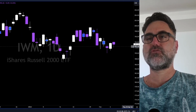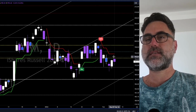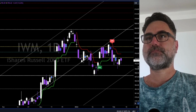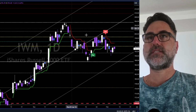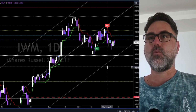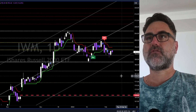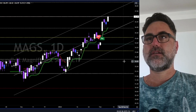IWM continues to show relative weakness. We are still below a sell signal. We are still below the yellow zone. We have a lower high. If we break below the 187, this double top scenario will get fully validated and we will see 182, 176, and this gap at the 170. Overall IWM Russell 2000, nothing much.